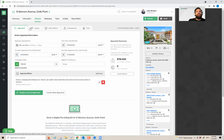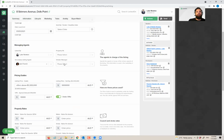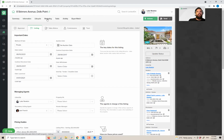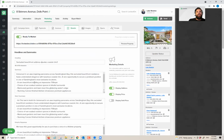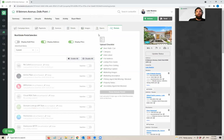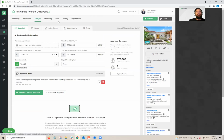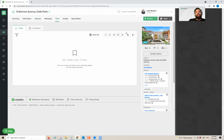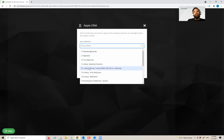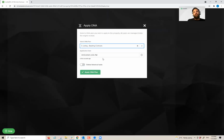But then you fill in the life cycle listing tab and you're starting to fill in the price, the listing agents, water rates, council rates. You're then getting the marketing sorted, heading, text, images, setting up the opens and getting it ready to go on your portals. But when you win your first listing, inside the task, if you want to use our LockedOn checklist for a new listing, you use apply DNA and you set number 3.3, awaiting contracts.